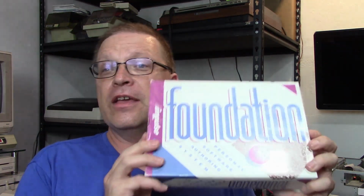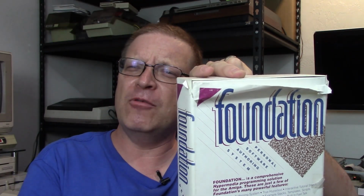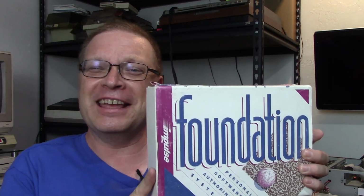Sticking with the same theme, this has a horrible, horrible font on it. I find this actually very difficult to read. It's Foundation, but the way that they did the font on here, it just makes it difficult to read. You know, it's actually coming out better on the camera than it does in person. I can read it better looking at the camera than I can in person.